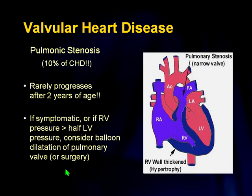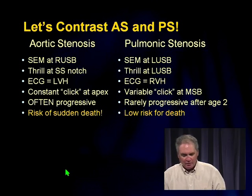Unlike aortic stenosis, pulmonic stenosis rarely progresses after age 2. So if you have mild pulmonic stenosis at age 2, you're probably going to be mild the rest of your life, unlike aortic stenosis. Now, if we are dealing with a child with significant pulmonic stenosis, if symptomatic, or if the right ventricular pressure is more than half of the left ventricular pressure, we'll probably intervene, sometimes surgically, but more and more commonly, just, again, taking a balloon in the cath lab, opening up that stenotic pulmonary valve with a great degree of success.